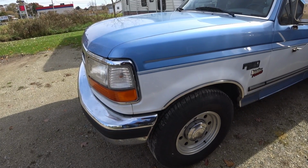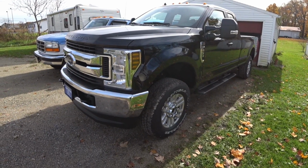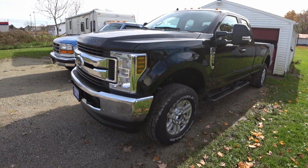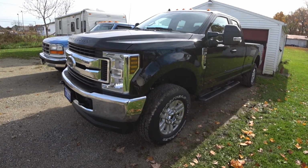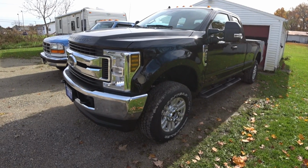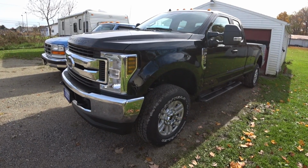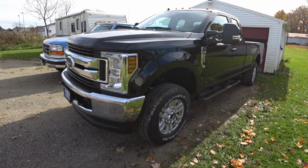So what did we do? Bam, that's what we did. You guys are looking at our new truck. This is going to be something that we're going to be using for quite a few years here, and we didn't go crazy with the truck. We kept it as basic as possible, and we basically bought the one that was on the lot.